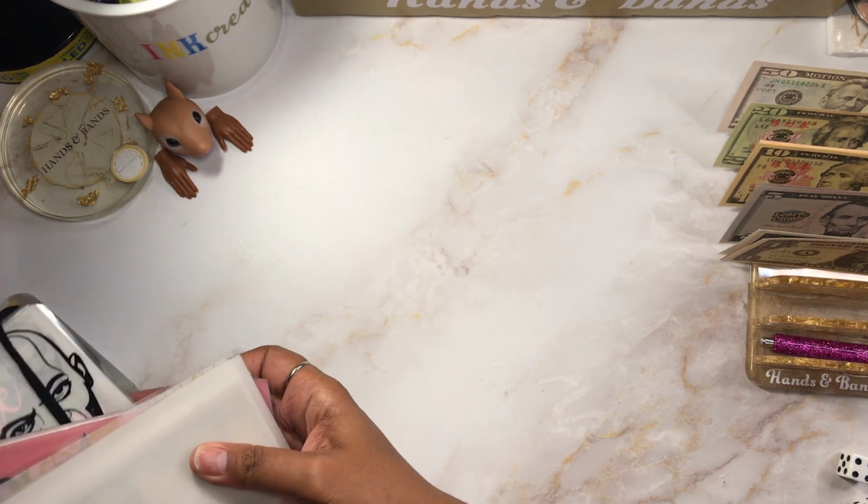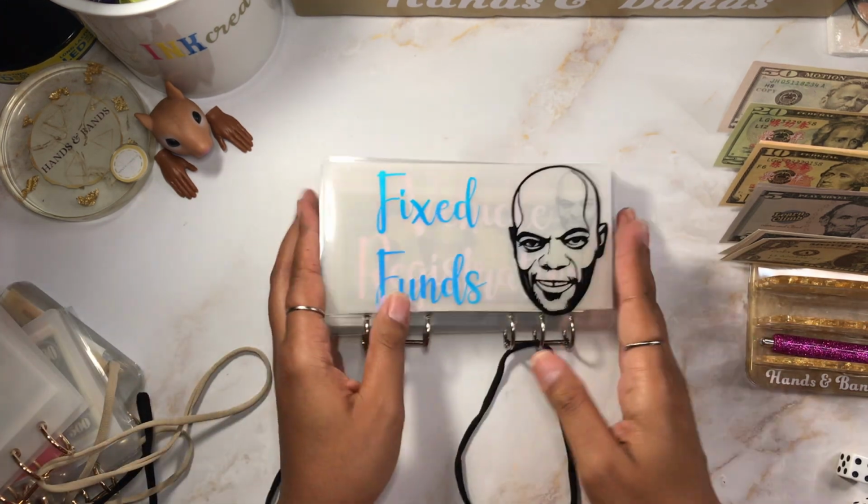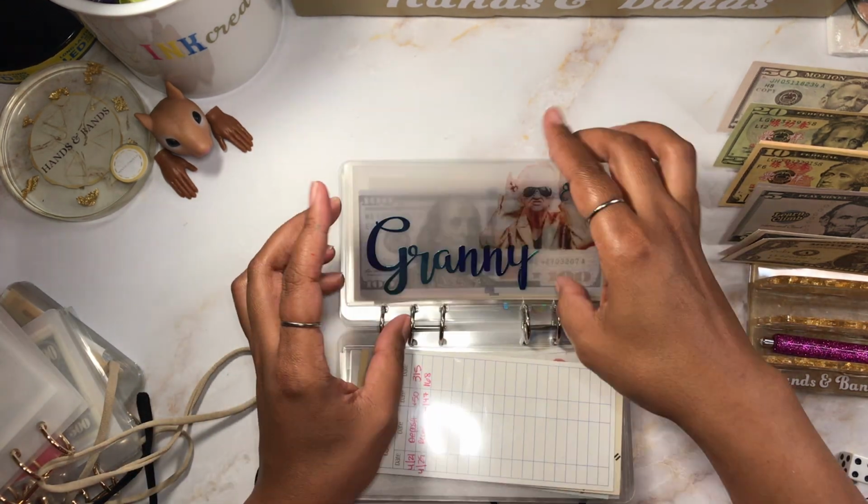Should be my fixed in the Sam Jackson one. Yes.